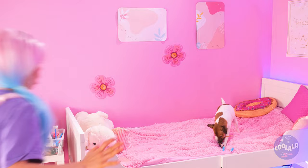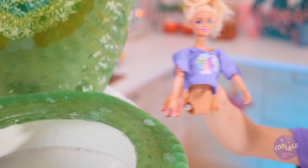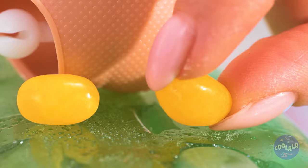Hey, what's that? Oh, you naughty doggy. Poor Barbie, you ate her legs. Well, maybe she can be a cake topper. But let's give her a jelly bean tail.